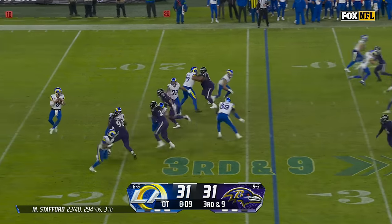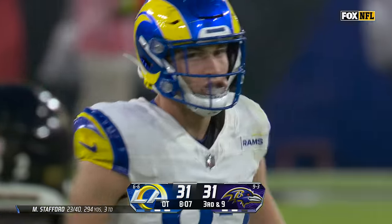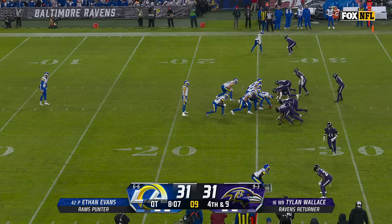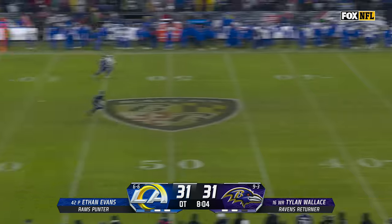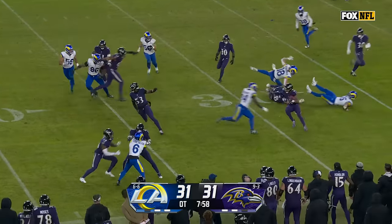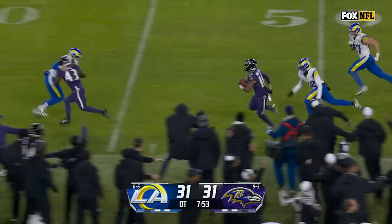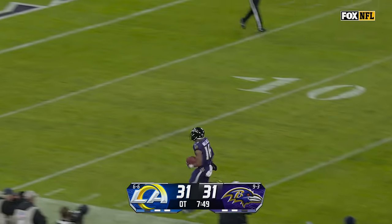On third and nine, Stafford throws underneath and dropped by Davis Allen. Both teams have to punt. Back towards Matthew Stafford on that play. Ethan Evans, the punt. Ravens set to get good field position here. Dylan Wallace from the 25. Dylan Wallace breaks out of the tackle, takes it down the sideline. He stays inbounds. He stays on his feet. He takes it all the way.